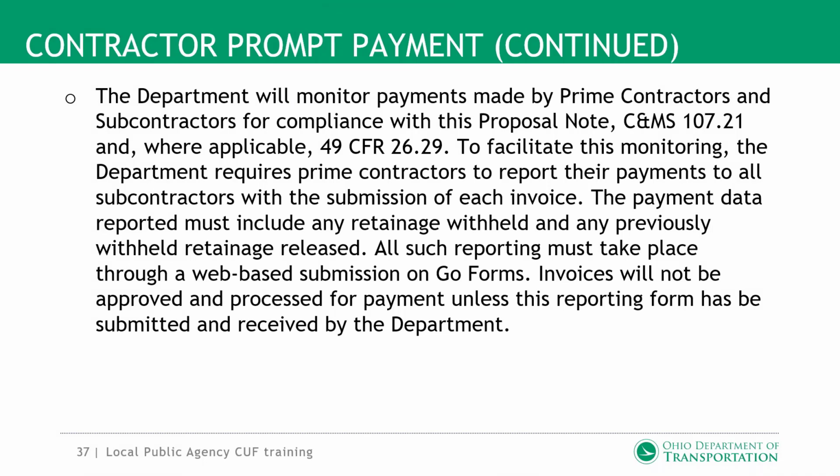The department monitors payment made by prime contractors and subcontractors for compliance with Proposal Note 31, according to the spec 107.21, which I mentioned, and where applicable, 49 CFR 26.29. To facilitate the monitoring, the department requires prime contractors to report their payments to all subs with the submission of each invoice. This is very important for you to hear. The payment data must be reported, include any retainage withheld and any previous retainage released.